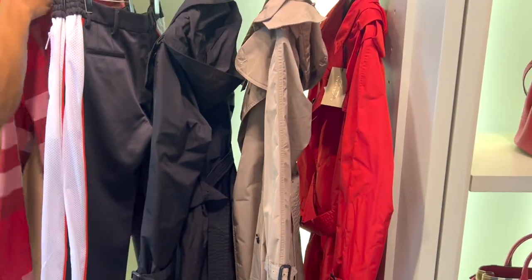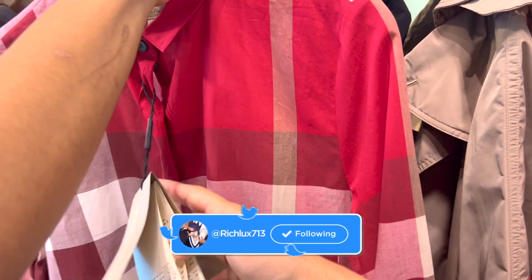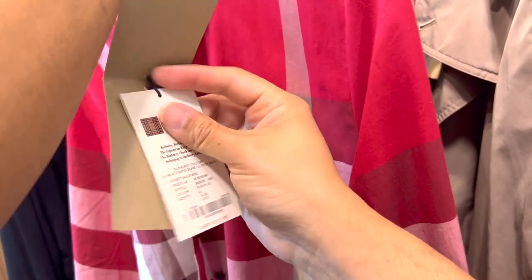I kind of like this one. Wow, it's very different. So, yeah. Oh, here's the price. Okay, can you guys guess the price on this one?